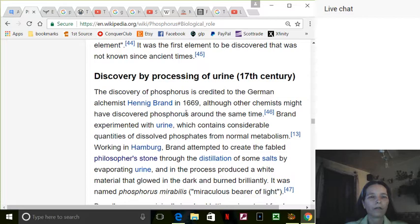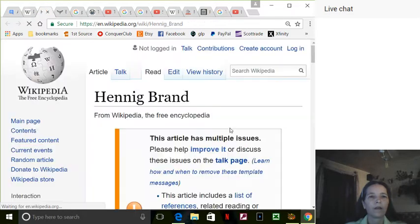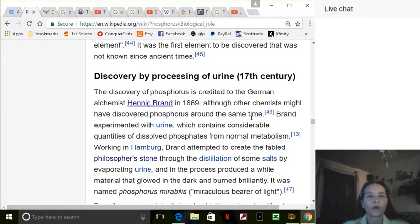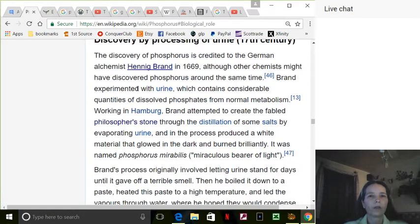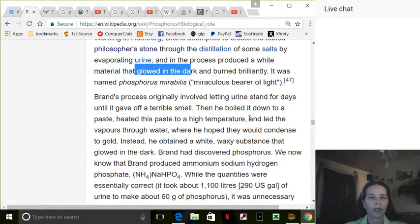I think this is the guy in the painting. Let's see. Yeah, that's him. Created the stone through the distillation of salts by evaporating urine, a white material that glowed in the dark and burned brilliantly. Letting it stand for days, boiling it, yuck.